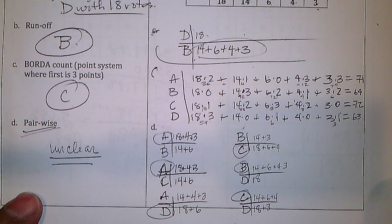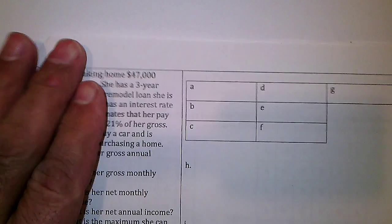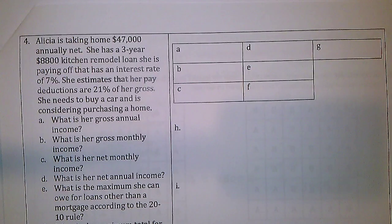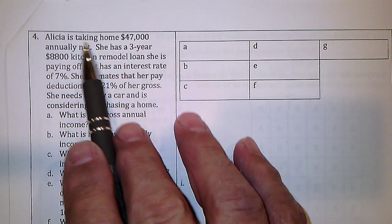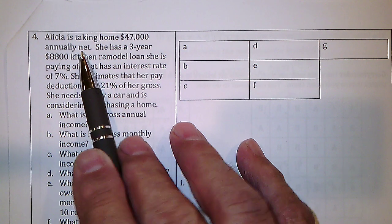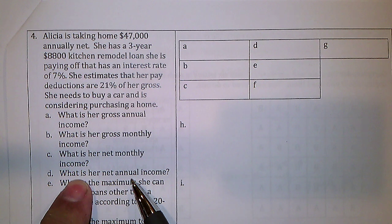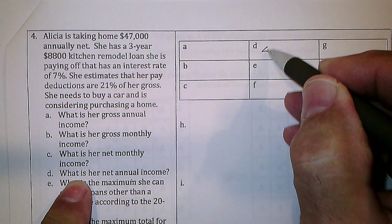So, anyway, moving along. Let's go to number 4. So, Alicia was going to take out a home loan. She is taking home $47,000 net annually. So the net annual income was D, so that's what goes there.